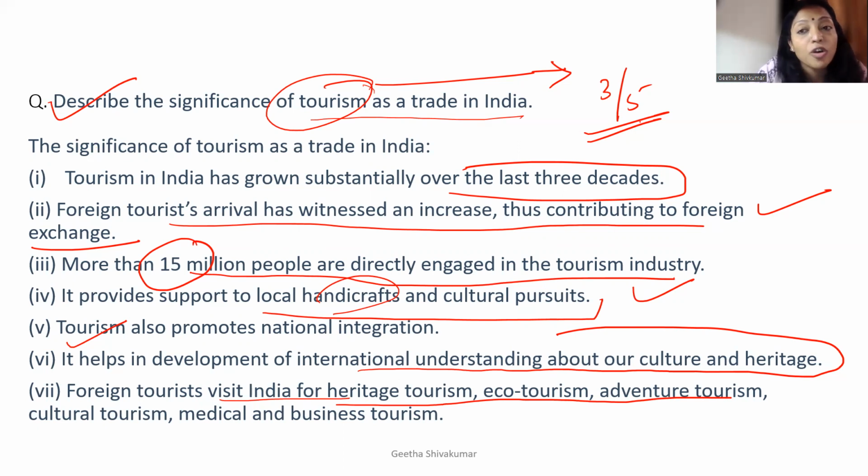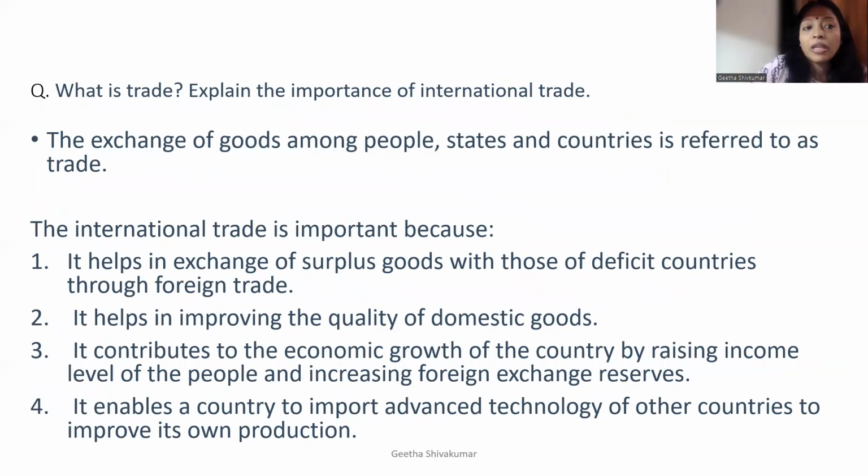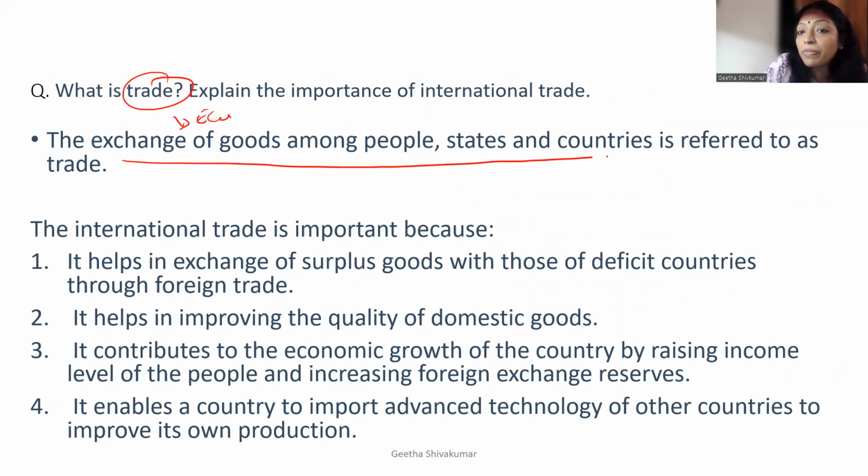The question can come for 3 or 5 marks. What is trade? Explain the importance of international trade. So trade, we have already learned in economics. Trade is exchange of goods among people, states, and country. So it can be when we exchange among the people or between 2 or more than 2 states or 2 or more than 2 countries, it is called as trade.